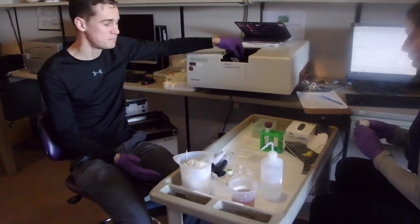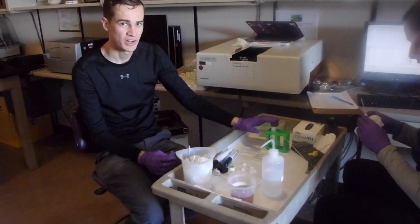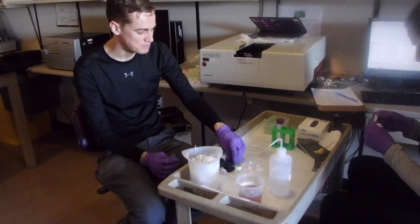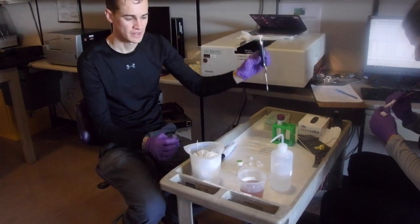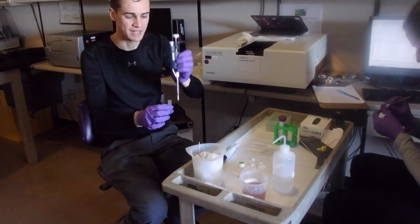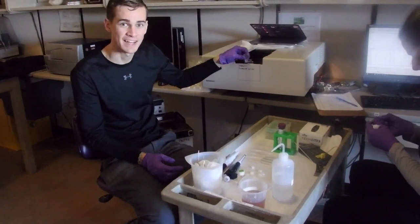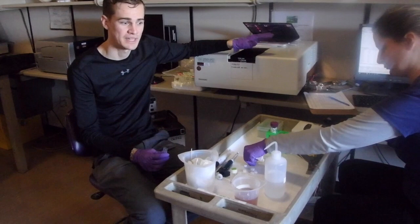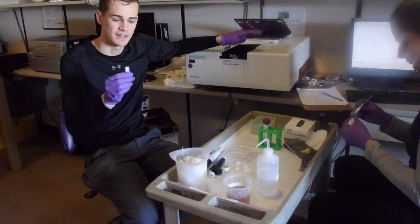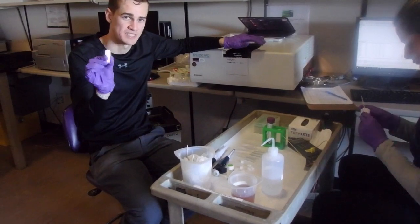So once we have that baseline, we pull it out, and we take this chemical called impresol. We take another pipette, which takes a very exact volume, and put it into this water sample, put it back in the machine, and run it again. Then, using a bunch of equations later, we can look at the difference between the no dye and dye sample and determine what the pH of each water sample is.